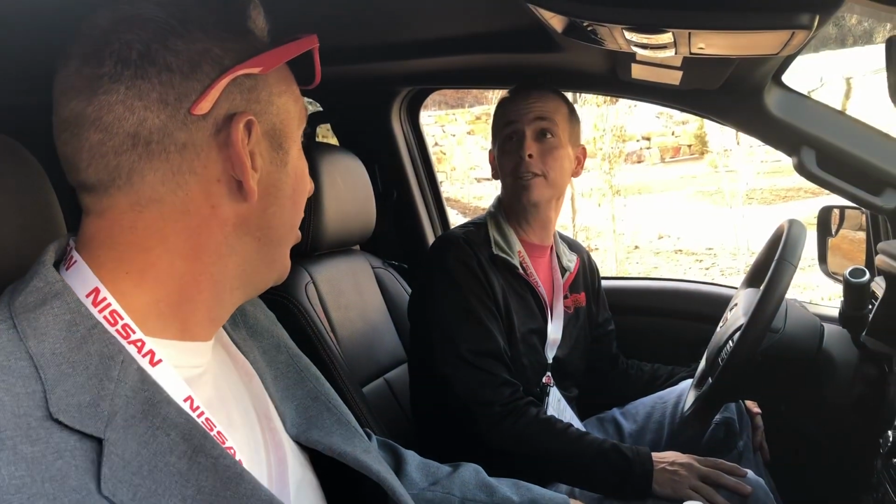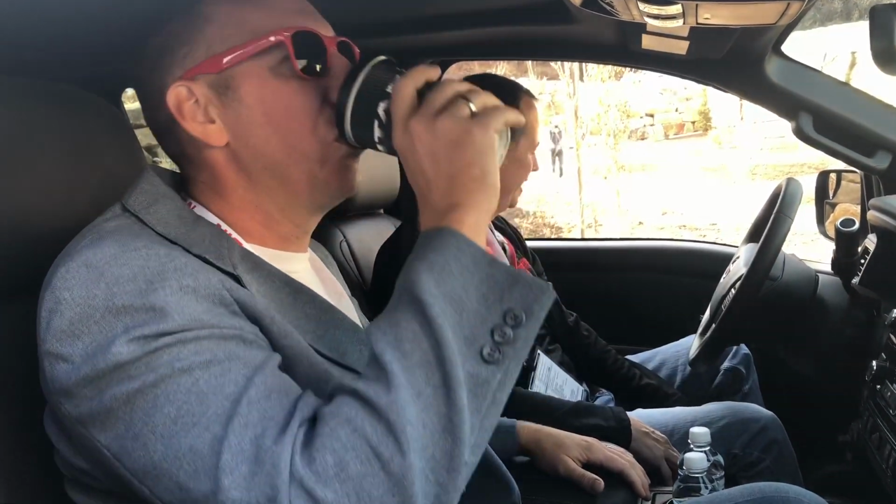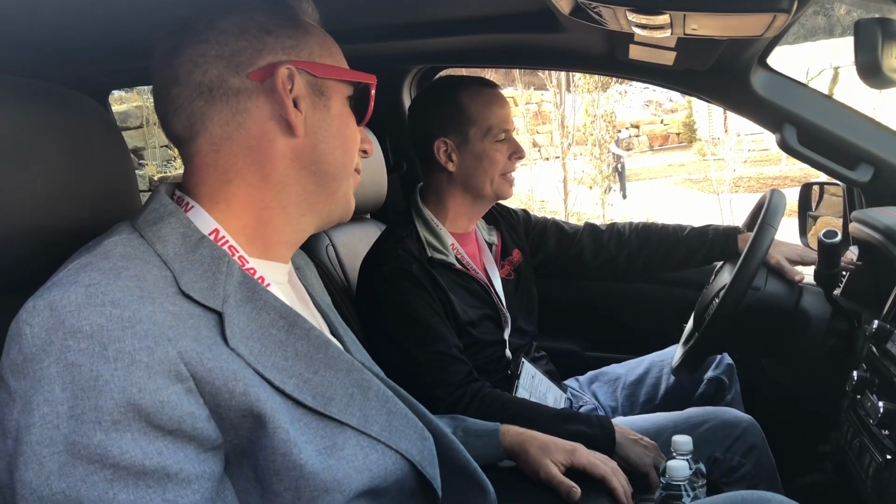Anyways, new dash, everything. This truck so far, first impressions is amazing. Oh, look at the blue. I'm playing it cool. I got a lot of caffeine in me. Heated, cooled seats. First impressions is night and day. This screen is night and day different.